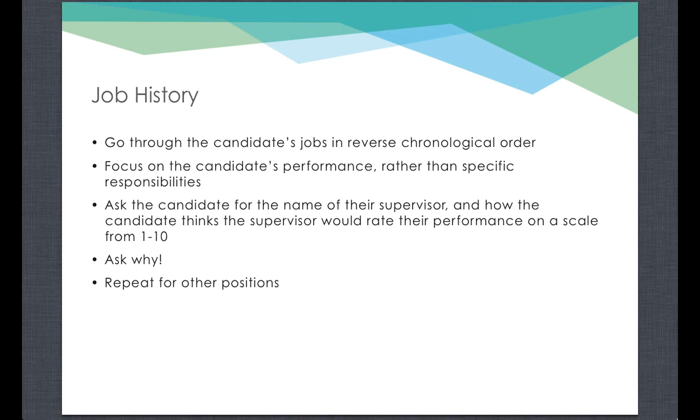So ask them how they think their supervisor would rate them on a scale of 1 to 10, and then ask why they think that. So someone may say, my supervisor would rate me a 7, but it's because I was only there for a short amount of time and I wasn't able to learn everything I needed to learn.